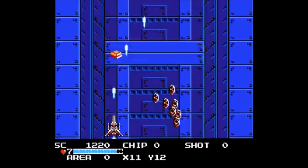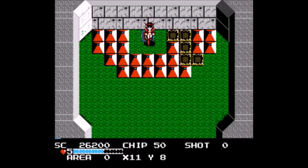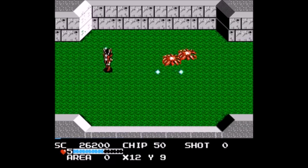The Guardian Legend is probably the most well-known game on this list, but it's still a hidden gem in the fact that most people don't realize how impactful this game was. Receiving mixed reviews and low fanfare when originally released on the NES, The Guardian Legend is a blend of a vertical shoot 'em up and a top-down action game that feels a bit like The Legend of Zelda.